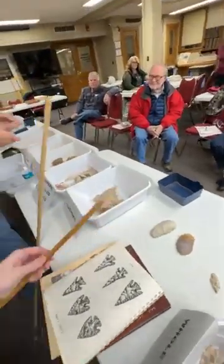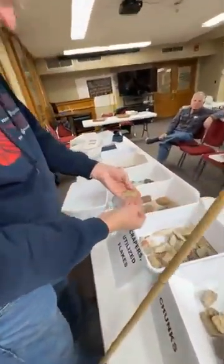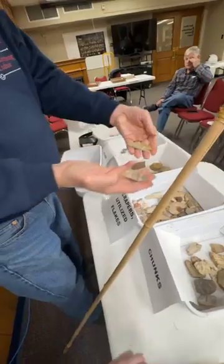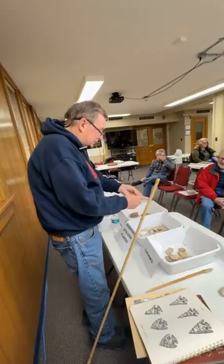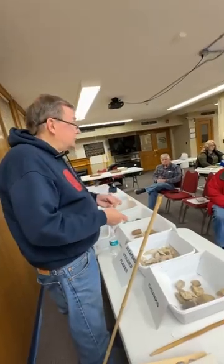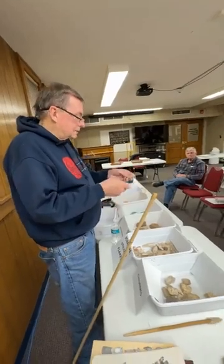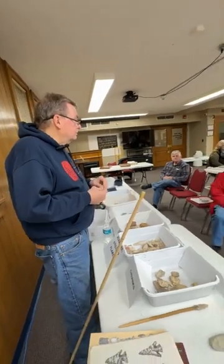Like here's a hardened point that I showed you earlier that has beveling. Here's another one. It's been worked down more and more from the original size. Originally, this was probably longer and wider when it was first made. Maybe it was a spear point initially, but again, it's been reused for multiple purposes.